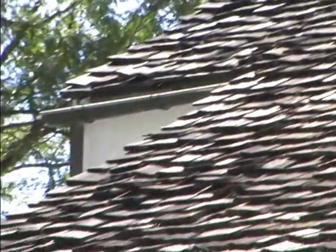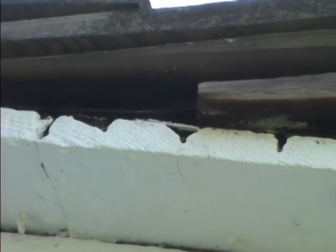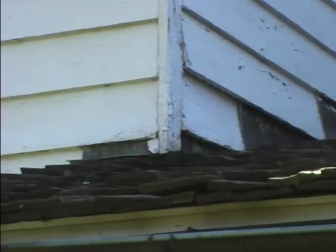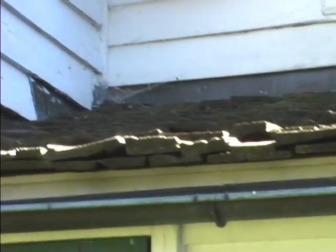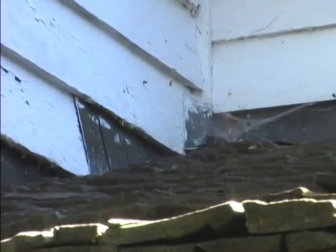We're taking a look at the roof area. The roof was just installed a few years ago. It's already deteriorating due to lack of airflow under the shingles. Here it shows a side view. Our flashings coming up the building are showing signs of deterioration along the shingles. The flashings themselves are copper.